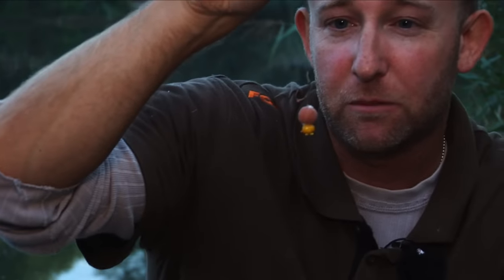You can see I've got a washed out bait wrapped in the armour mesh, and the reason I'm doing that, obviously when you wash your bait out, when you soak it, it becomes very, very soft. So the mesh just makes it a little bit more resistant for casting. Plus, if I wind in the next morning, I know it's still going to be attached to the rig.